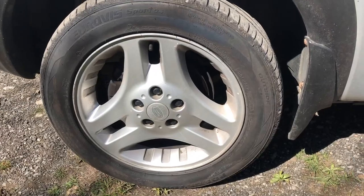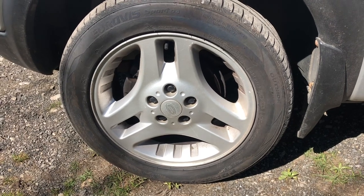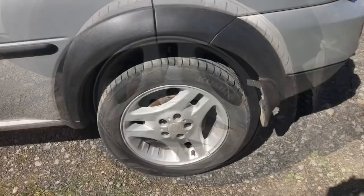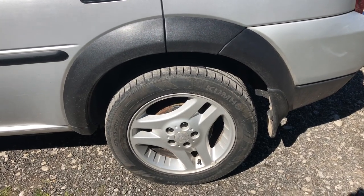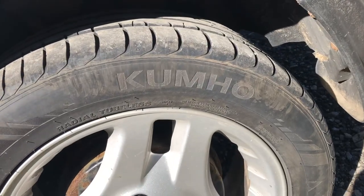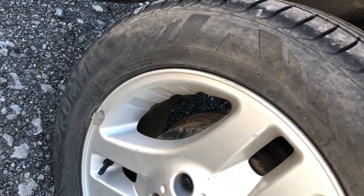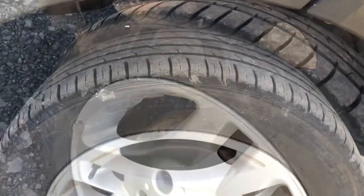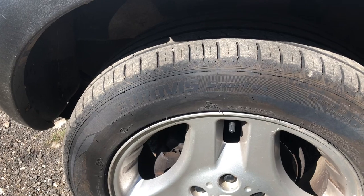There are rather stylish 17-inch alloy wheels, which on this are in pretty good nick. And while she doesn't have matching tyres all round, they are matching tyres on each axle. Here on the rear, we have Kumho this side, and again on this side. And on the front, and the other side.